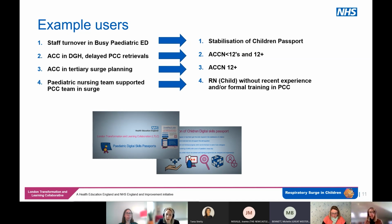Example 2 would be in an adult critical care unit in a district general hospital. If they've experienced in the last few months delays in paediatric critical care retrieval processes, and they felt that they weren't well prepared for that, then they can access the adult critical care nurse under 12s or the over 12s or both passports, and use those to increase their skills in the next year or so so that they're ready for the next surge in respiratory illness for children, or any future problems in staffing and workforce or delayed retrieval times.